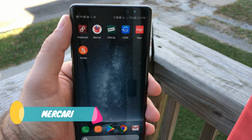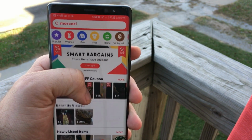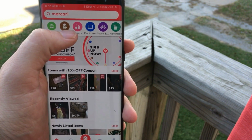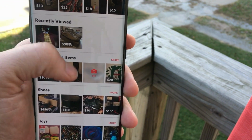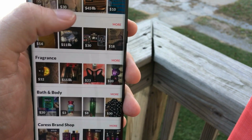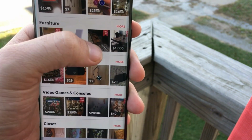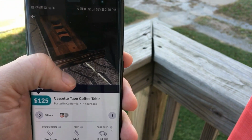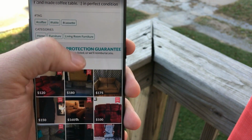Next up is Mercari. When you first open Mercari, you're greeted with a row of categories at the top of the app, and down below you see items for sale, which are in the same categories from up top. So the navigation is a bit weird, but it's easy to figure out where to go. As you can see, the items for sale here are a little different than what you sell on Poshmark. On Poshmark you sell name brand stuff, but here you sell a lot of used goods. If you click on an item for sale, you can see a description of the item, you can message the seller, and even see similar items for sale.